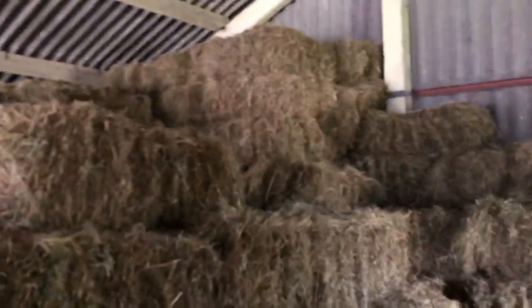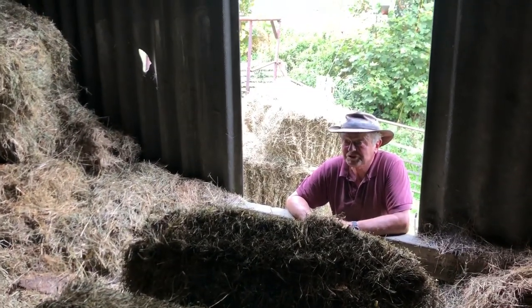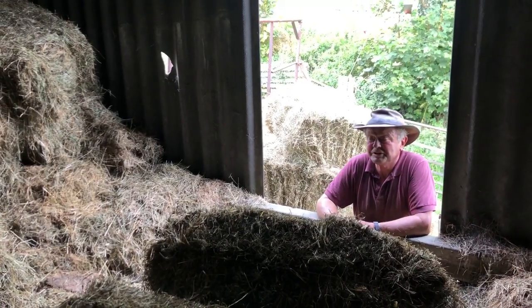As you can see, this big empty space is now stacked with all the small bales. What do you want me to do? Well, you want to stack it up there, I suppose, if you don't want to use any more floor space.